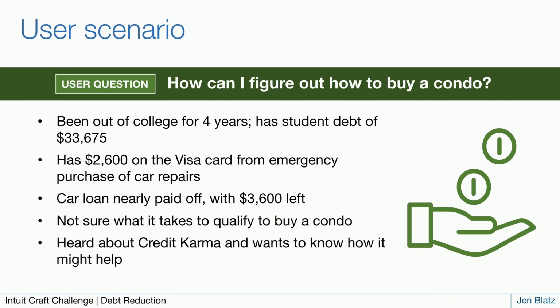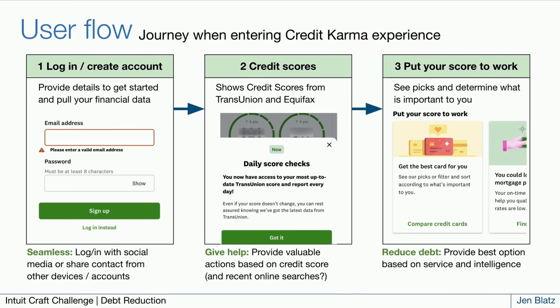Notice I don't have any demographic information. I don't have how old they are, where they live, or anything like that. Doesn't matter. What matters is, what is this person trying to do? What are the circumstances around this person that we can solve design challenges for? This is the level of detail that a product designer can make decisions upon when building a solution. Like I said, it all centers around a person doing a thing.